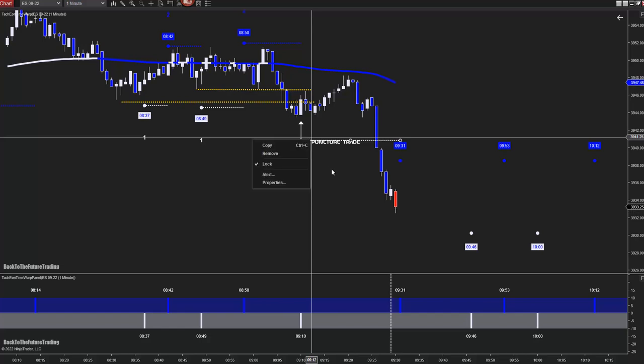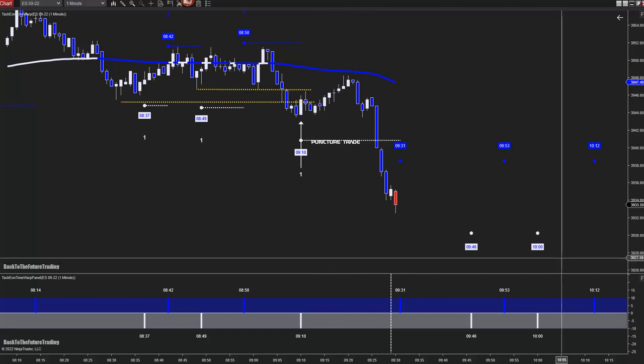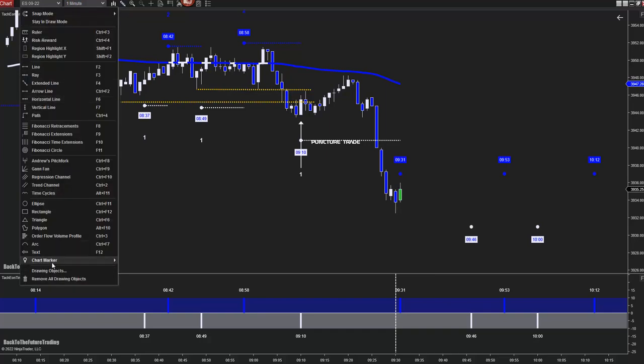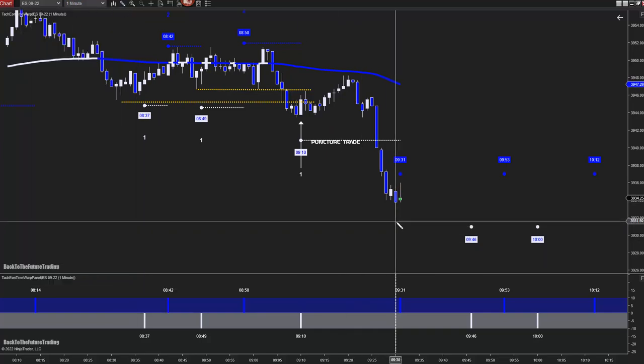Puncture trade at the white line. Pretty good setup. Now we're coming into 9:31. And the first of the three candles is a brand new low.